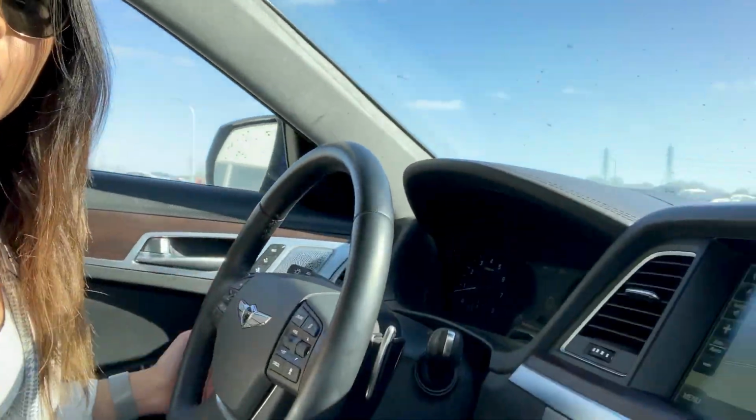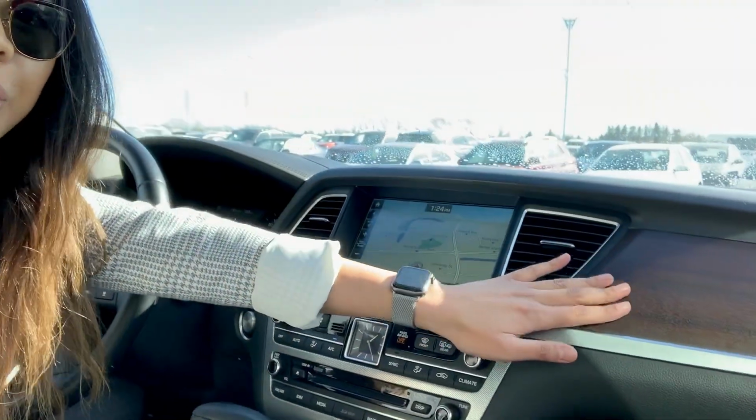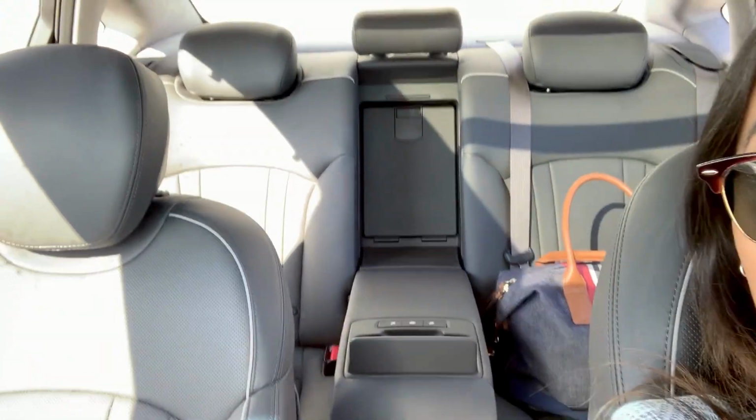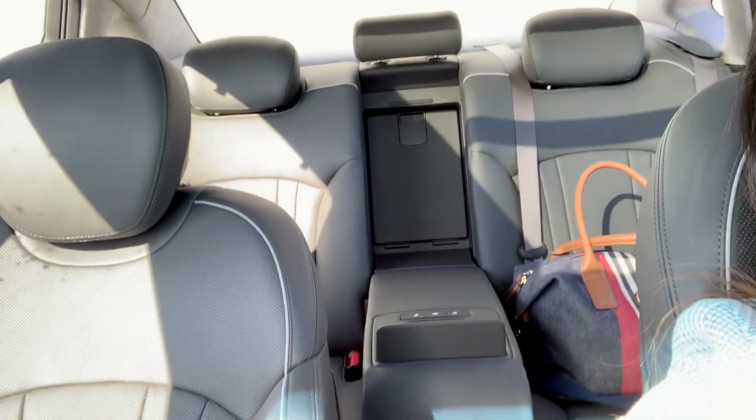Hasn't been driven much for 2018. So take a look at this. Beautiful finish. Ooh, wow. Very premium, luxury. Can you feel this suede headliner? Yes, you can. Lots of room in the back. Panoramic sunroof. The list goes on. Has everything.